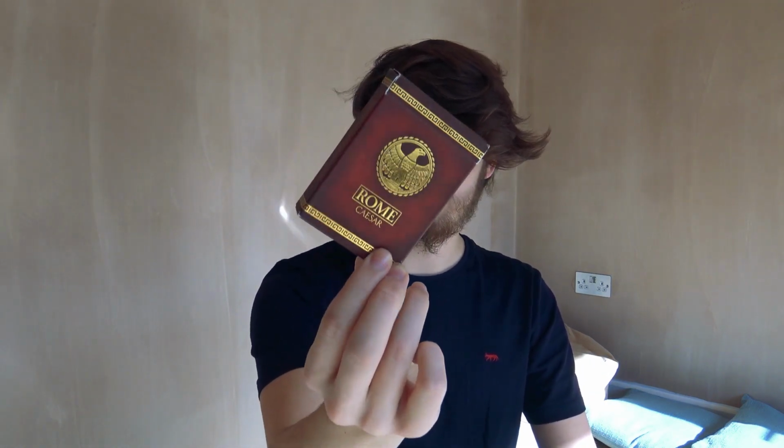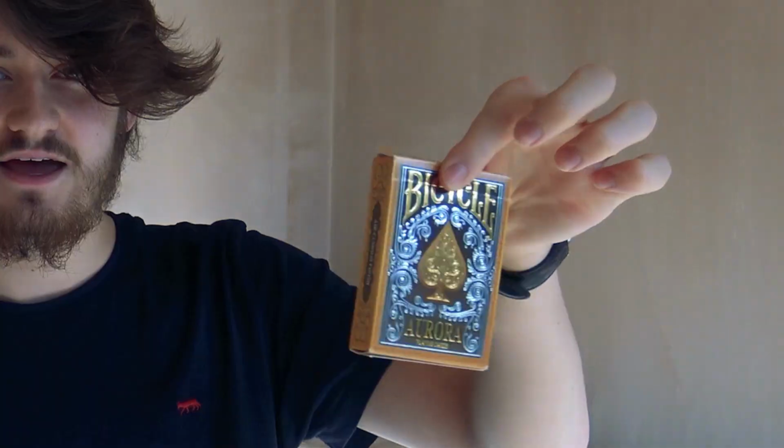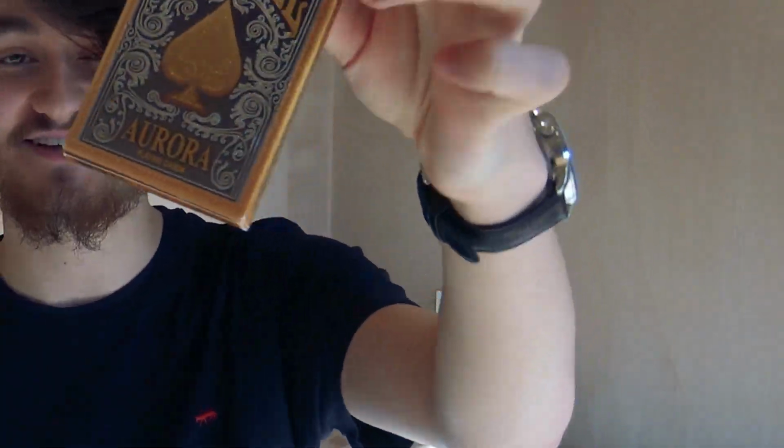These are the Rome playing cards, again sent to me by a friend of the channel, Luke Swinkles, who has helped out in many different things. So thank you, Luke. And this is Aurora playing cards, again also sent by Luke. Shine. It's good that we've got sunlight in here, it's absolutely fantastic.